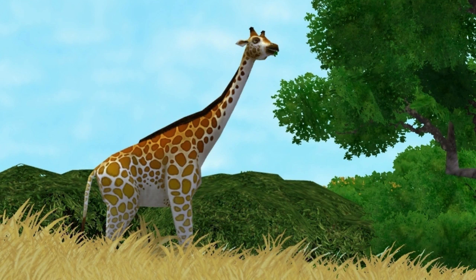The giraffe is the better known of two species in the giraffe family. The other species is the okapi, an animal that was not even discovered by scientists until about 1900. Although much shorter than the giraffe, the okapi also has a long neck and eats leaves, and both animals have long tongues and skin-covered horns.